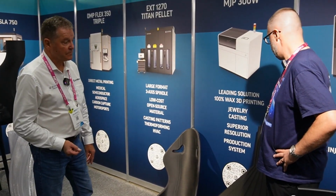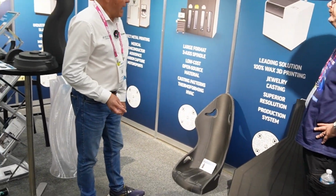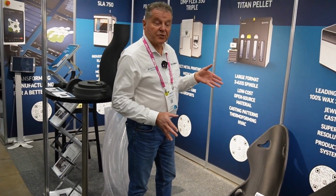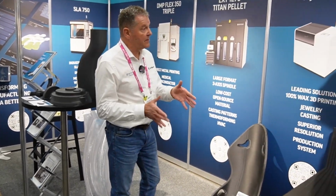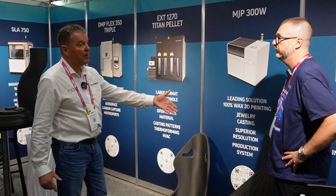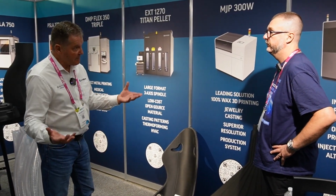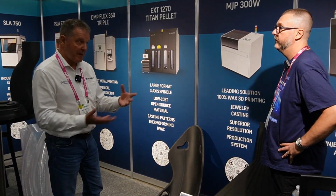And does that mean that you get more flexibility with the type of feedstock that you're using, pellet? Absolutely, and it's open source as well. So a lot of companies are out there just selling their own filament, their own material. This one, you can buy these pellets off anybody in Australia. So that again makes it cheaper, and you're not tied to that manufacturer.